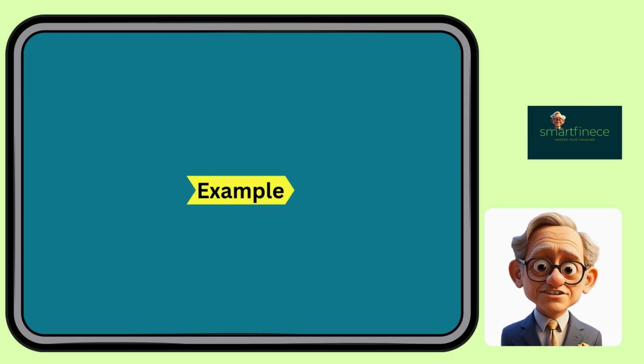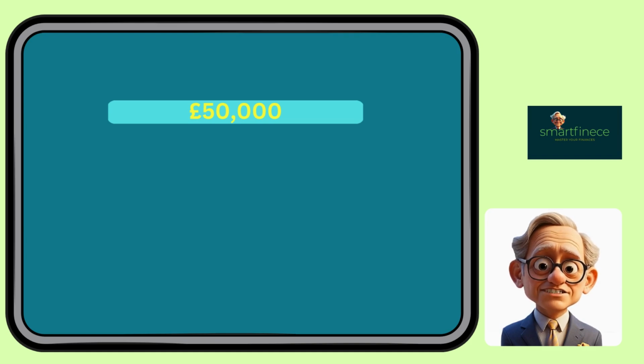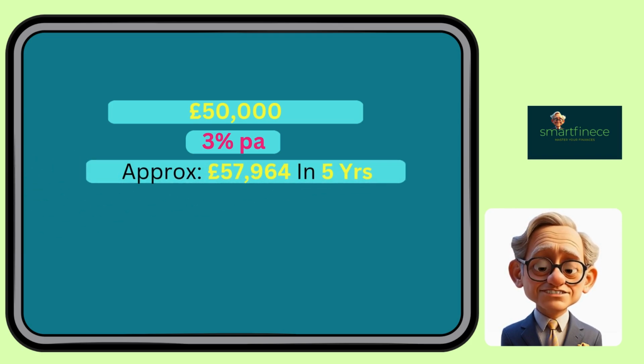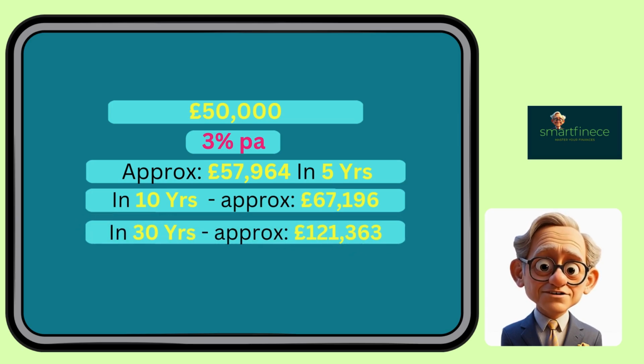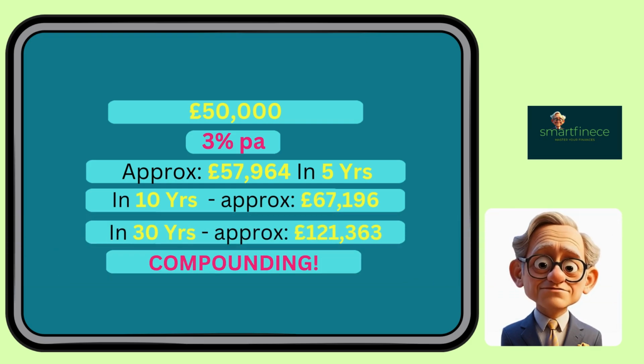Say you have a pension pot of £50,000. Even at a conservative 3% annual growth, it could grow to roughly £57,964 in 5 years. In 10 years, it could reach roughly £67,196. Over 30 years, it could grow to around £121,363 without adding a single extra penny. That's the power of compounding. And historically, pension funds have delivered 5 to 7% per year, meaning your savings could grow even more. But remember, investments can go up or down.